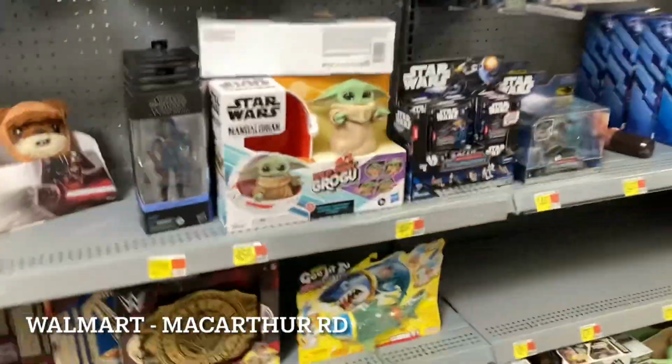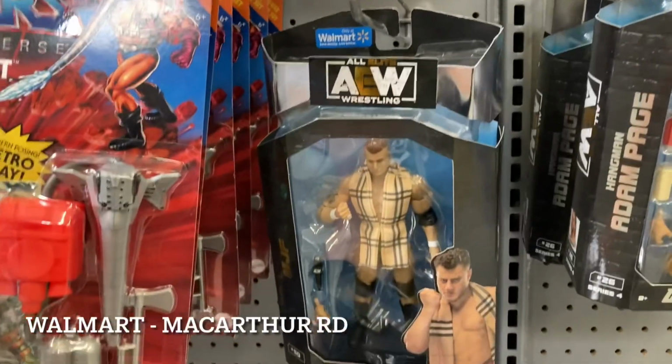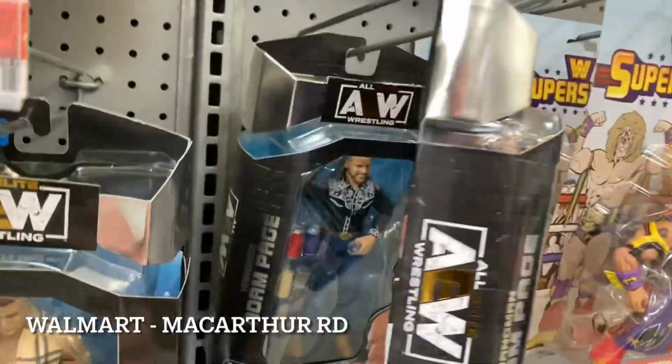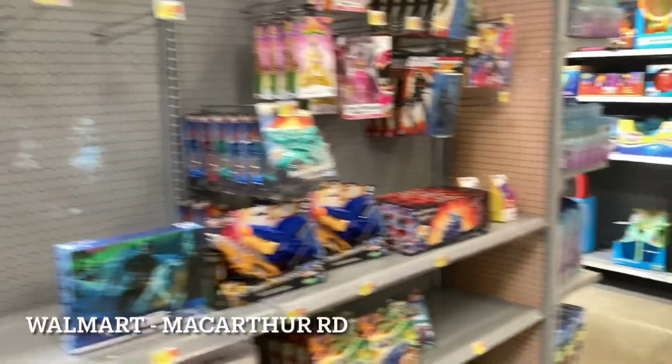Then down this way, wrestling territory. Looks like we have some older stuff. We have the MJF with the Walmart sticker, exclusive. Brian Cage, Walmart sticker. Hangman? No, it's regular Hangman. And Willie Hobbs, but not much else going on.